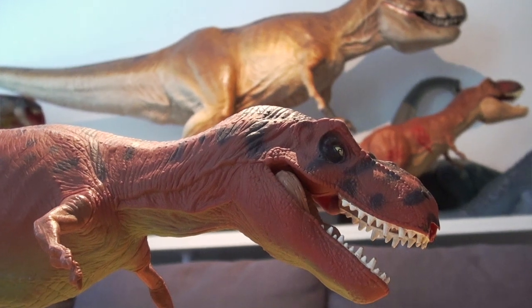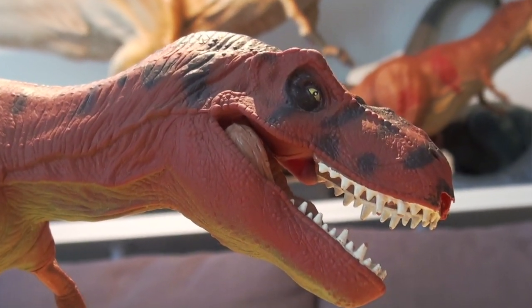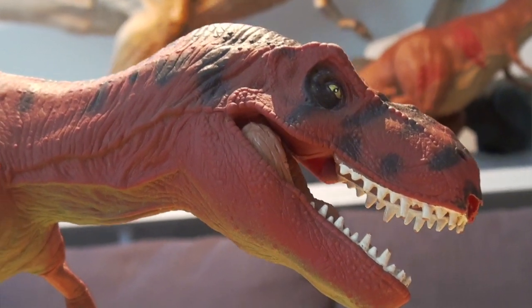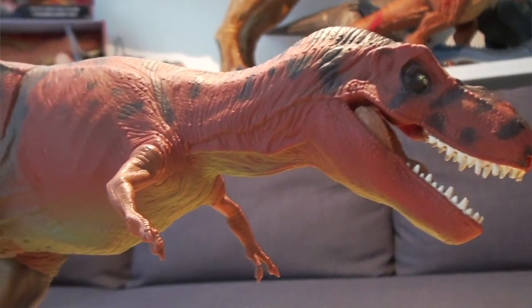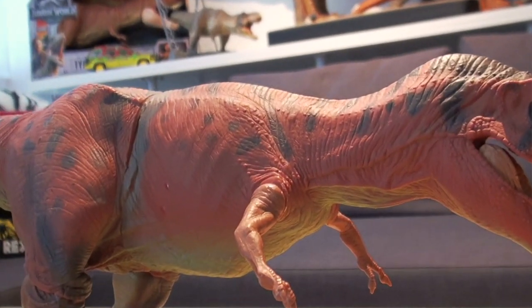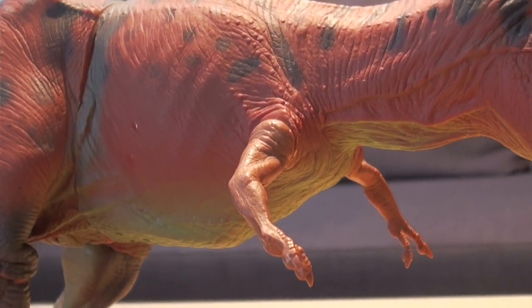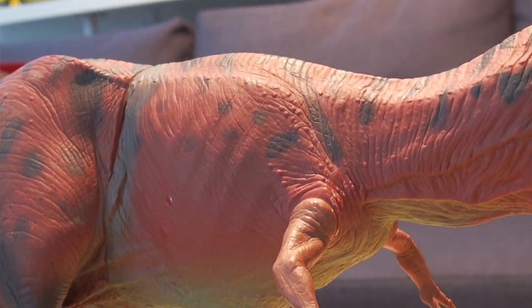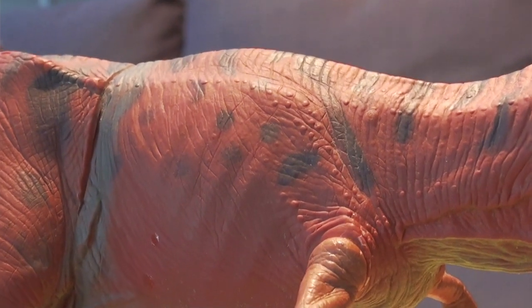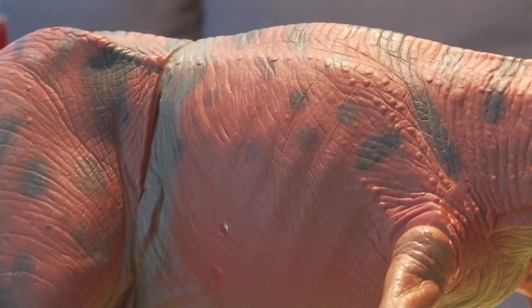Let's go back across the body. You can even see many little details being incorporated into its skin. Little bumps and muscles. And what I really like is that you can even see the ribs on its torso. This is really, really cool, really nice detail.